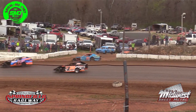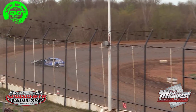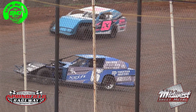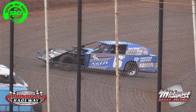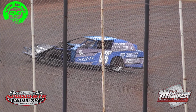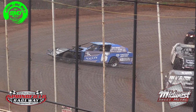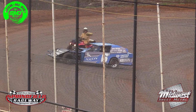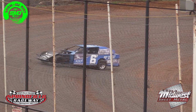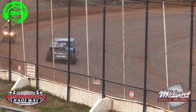Oh, trouble again over in turn number 4. And I did not see that transpire, but it is caution for the number 6. And looks like he may have a left rear tire down on that machine, but what a battle up front with Steve Wharf and Kyle Bates. Gary Krebs took advantage of Jordan Goddard. Goddard slid high on that start, opened that bottom lane for Gary Krebs, and that's all she wrote. Krebs goes to 3rd. Jordan Goddard still in that final transfer position.